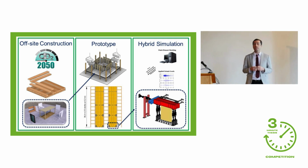We will employ a cutting-edge hybrid simulation technique that is a combination of experimental testing and computer model. The mechanism of our load-resisting system in this building is rocking like this. So most of the damage concentrates at the base of the wall, while the remaining part remains undamaged. So we will construct the first story of this building in a lab, since we don't know how it will behave in the earthquake, while the remaining part will be in the computer model.